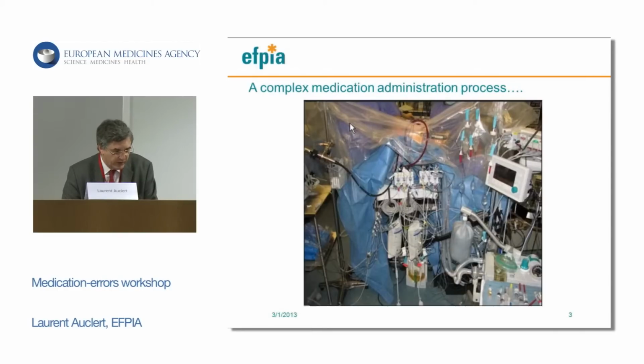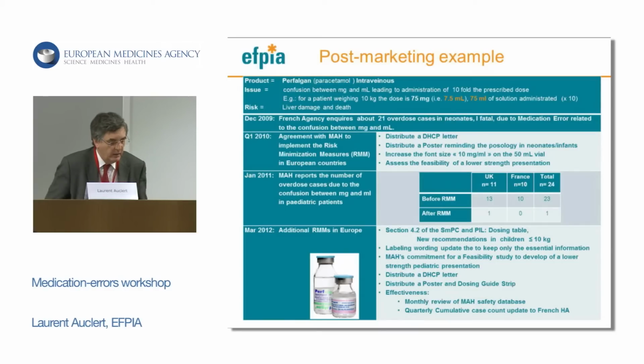So it's just an illustration of what a complex medication administration process can be in the hospital. I think the anesthetists know that very well, but it's true that the more complex it is, the more you raise the possibility of medication error. So here is a post-marketing example, what we can do once the product is on the market. I thank my colleague Michael Richardson for giving me that example. It was mentioned actually by Alma Spooner earlier today.